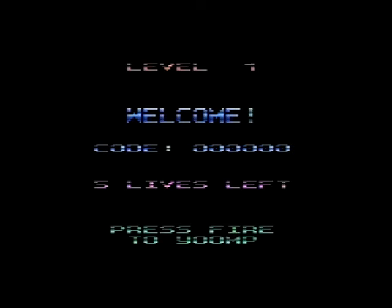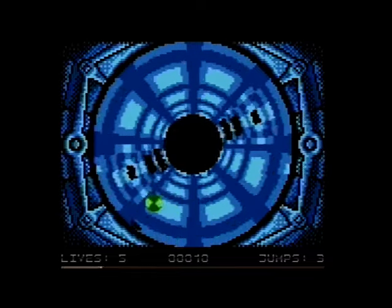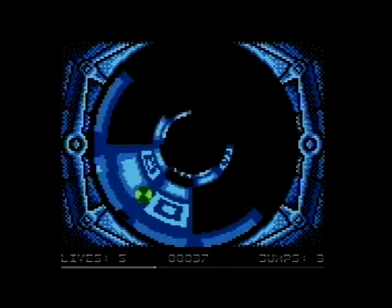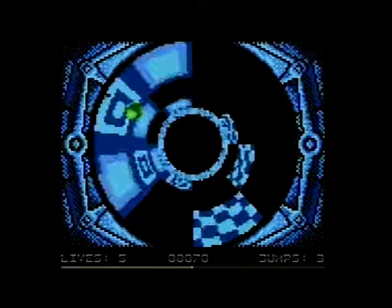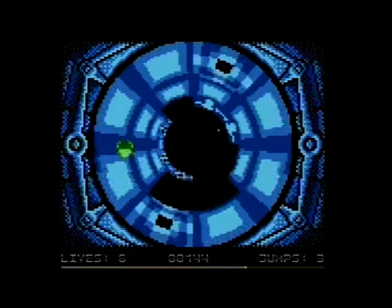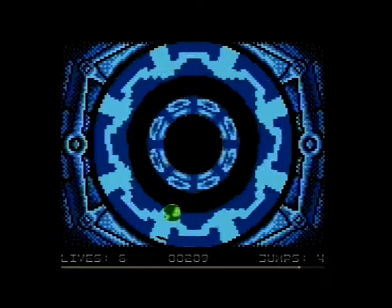Right, first level hasn't got a name, it's just called Welcome. And here we go. So you're a ball, bouncing along, but I wouldn't compare this with Trailblazer. I really wouldn't. Trailblazer was 100 miles an hour. This is more casual, cool, take your time, nice pace. The music's brilliant, and the way they've got the ball to match the music, the rhythm, is very clever, I think. But this is level 1.